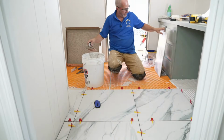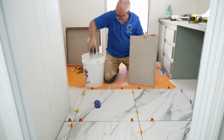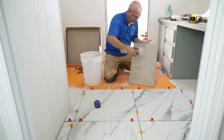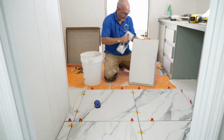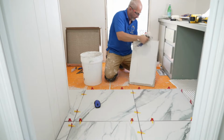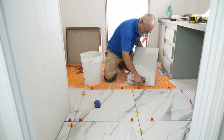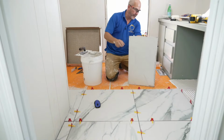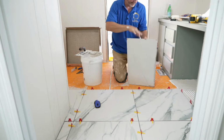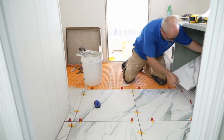All right, here we go. First tile. Some back butter on this bad boy. Sorry, that's a bit of a nasty sound, isn't it? All right, which is my cut edge. Beautiful. Okay.